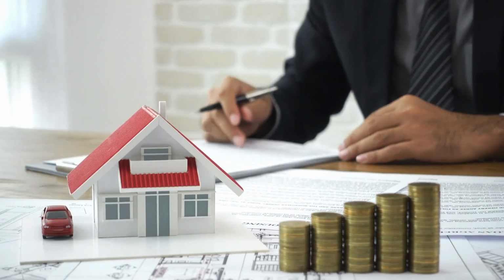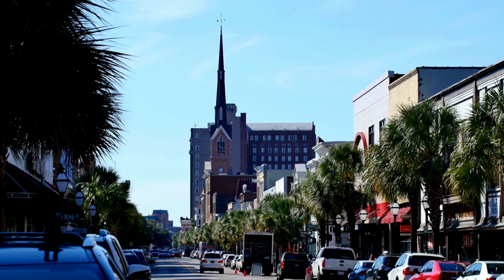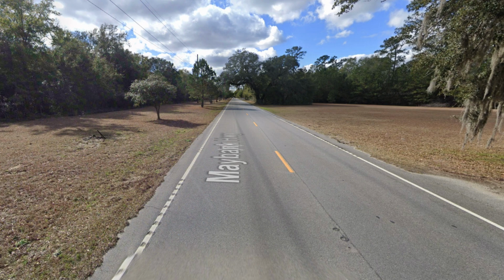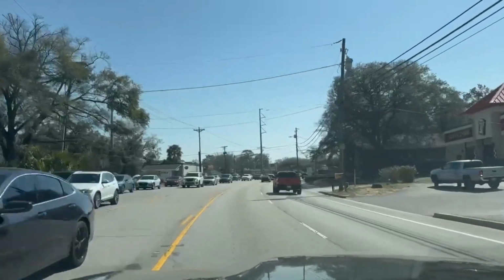All right, let's talk about what makes Johns Island a really cool place to invest. I actually own 3 investment homes on Johns Island. I love it. It's close to Charleston, close to downtown. You can take Maybank Highway over to Folly Road and then over to the connector from James Island to get downtown. And depending where you're at on Johns Island, you can be downtown in about 20 minutes.